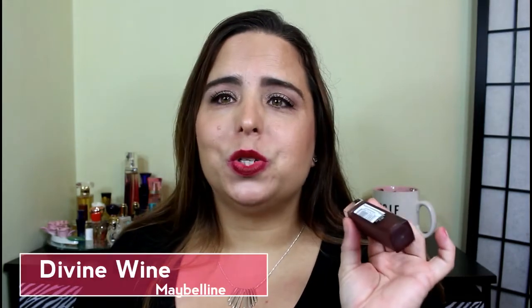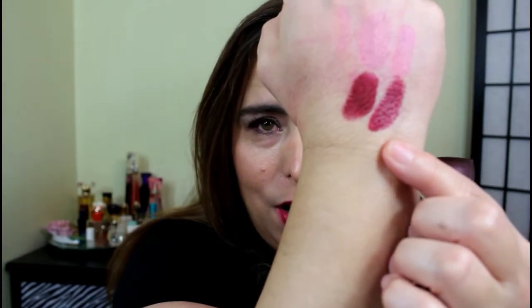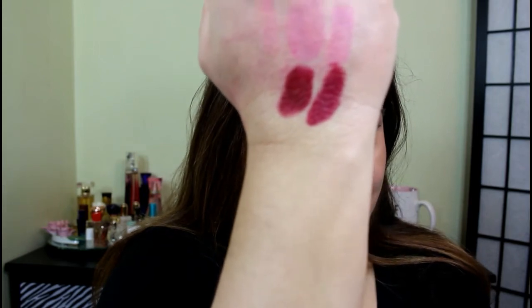The last lipstick is the drugstore alternative for red burgundy wine shades, and it is another one of the Maybelline Comfort Matte lipsticks. This one also was a very popular shade last year in Divine Wine. And quite honestly, I would say this is a pretty good dupe of the Nars Audacious in Audrey. In fact, I would be hard pressed to find much difference in either of those two shades. So, quite frankly, save your money, buy the Divine Wine.